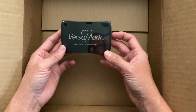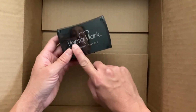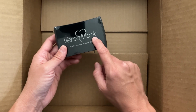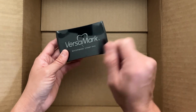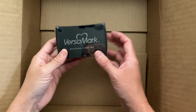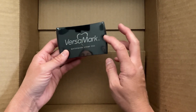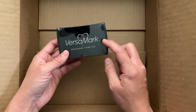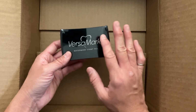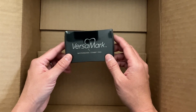And then I finally got myself the Versamark watermark stamp pad from Stampin' Up. So this is another brand that Stampin' Up partners with to be able to sell. And this is for lots of different things like heat embossing. With the powders, you use this as your ink, and then it's almost like a glue and the powder sticks to it, and you use your heat tool to raise it up. You can also use it for watermarking by just stamping with this onto the paper, letting it fully dry, and then you get that watermark tone on tone look, which is nice for backgrounds and things like that. So I had another product I was using previously and it's just not as good.